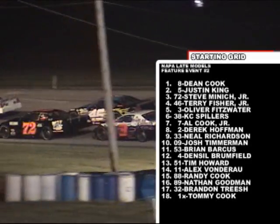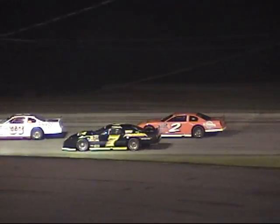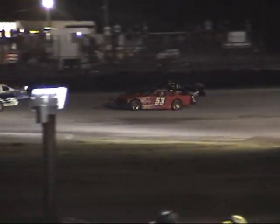Oliver Fitzwater from the inside of row 3. Then Casey Spillers in the 38. Al Cook Jr. and Derek Hoffman in row 4. Row 5, Neil Richardson and Josh Timmerman. Row 6, Brian Barkus and Denzel Brumfield.